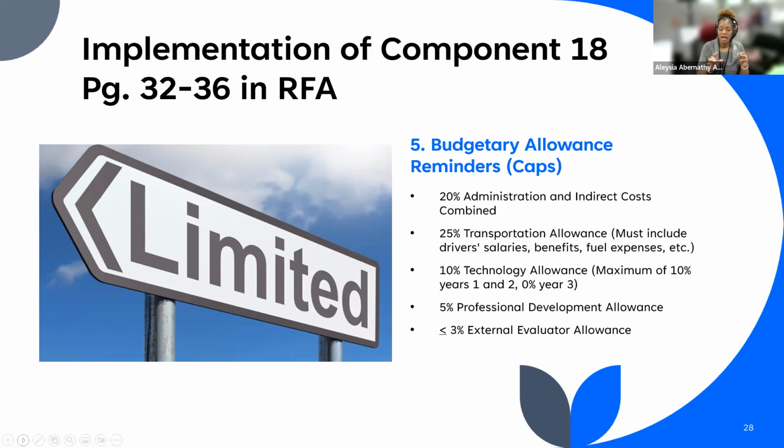Then 5% of your grant should go towards professional development. If you have not already planned for attending ACA, please make sure that you use your funds as identified within professional development. We all know that the function code for that is 2215, instructional professional services. So make sure that you allocate it appropriately on your budget. And then you also know the amount that you are allowed, your cap for that. And then make sure your people are able to attend professional development.